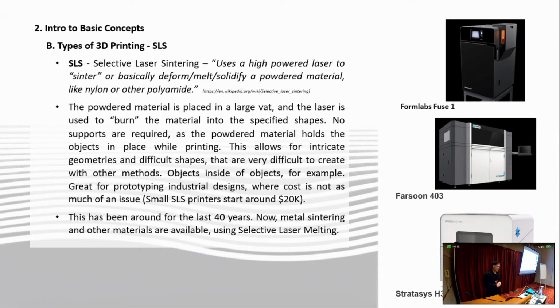Okay, so that was FDM printing. The next style is SLS, and that's selective laser sintering. Now this has been around for a long time. The downside of this type of printing is that it's very expensive. It's very accurate. You're able to use different materials, and the factors that you want in that material can be tested much better with an SLS printer. Another downside of this type of printing, though, is that it's very porous on the surface of the material.